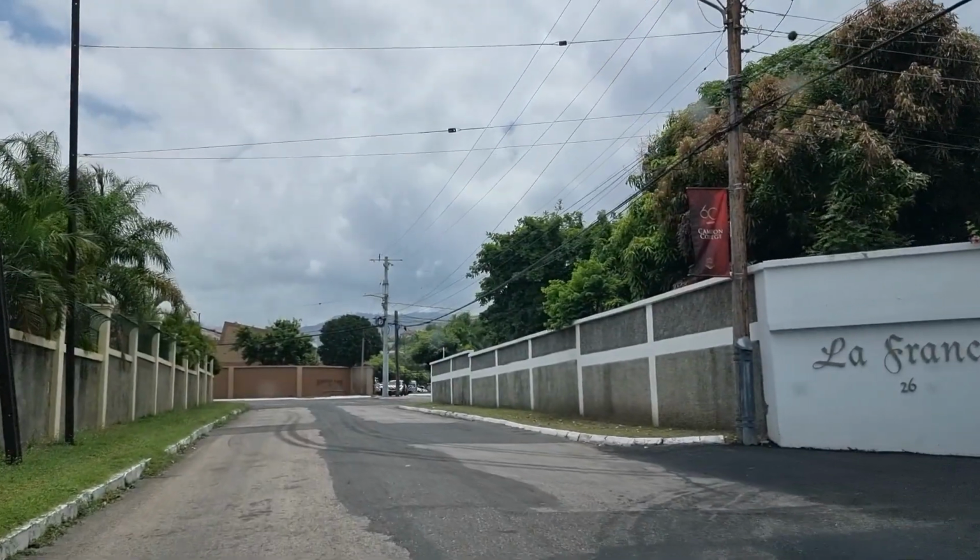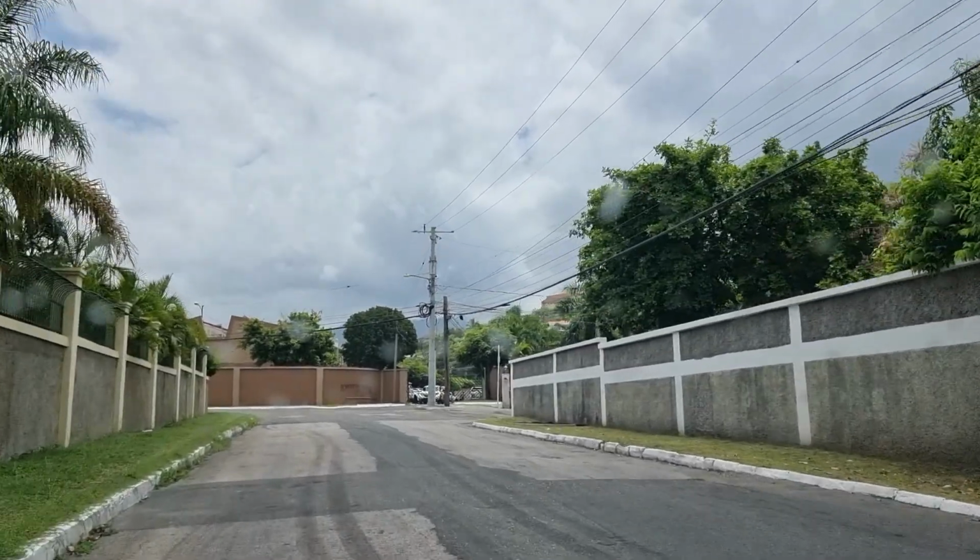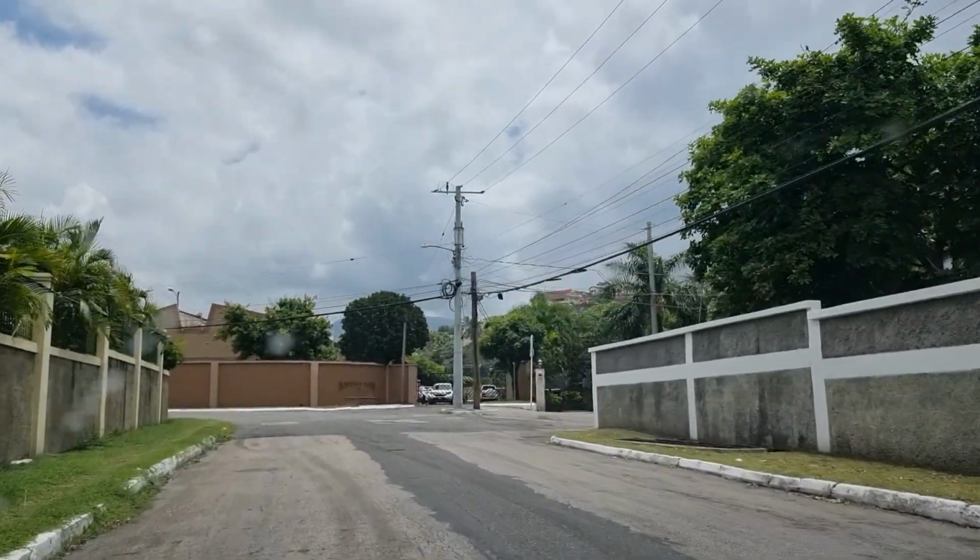So a lot of apartment complexes on this road. This is Oakfield Avenue. It leads back to Oak Road.